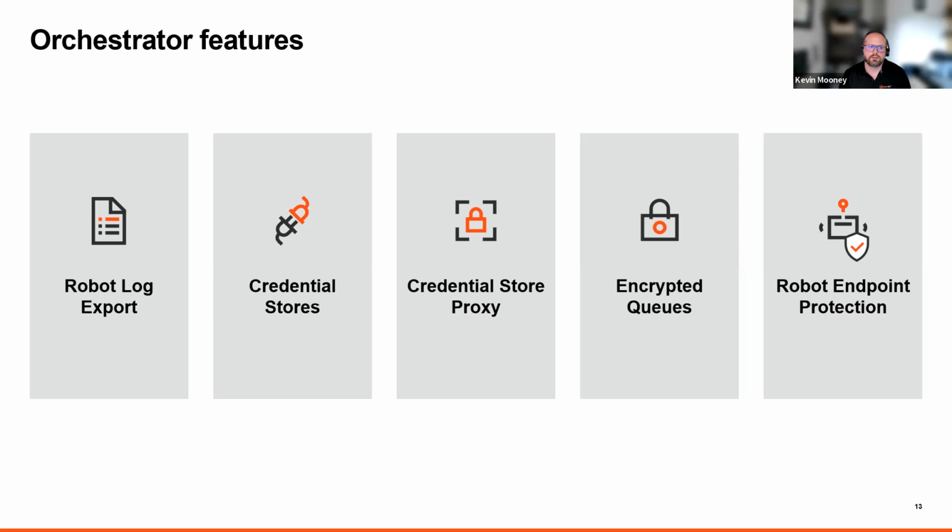The robot logs will contain when a robot starts, what automation it's running, any errors that come up, but it can also create customized logs that your developers insert. So it's important to have this information because it gives insight into what's going on in your network, how robots are interacting with your applications. So we provide the ability to automatically export these directly to a cloud storage blob that you own. And this allows them to be picked up by a SIEM or a log collection device where you get insight across all the operations within your network.